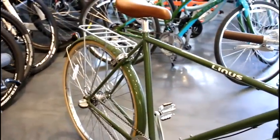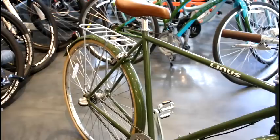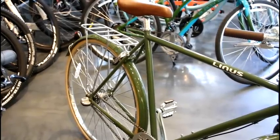So these sort of coverings on the tires, these are what deal with the mud and the water? Correct, yeah. Just something there to keep the stuff from splashing up on you while you're riding.